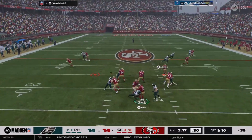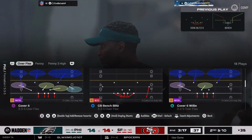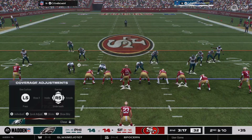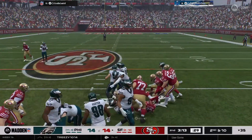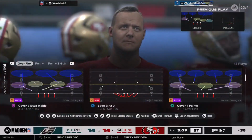Now Purdy made the throw as he was getting hit, Brock, and it's incomplete. Looking for his wide receiver there. So it's 2nd down coming up. On the coverage. McCaffrey running between the tackles. Not much space available there. Maybe 2. That brings up 3rd down.